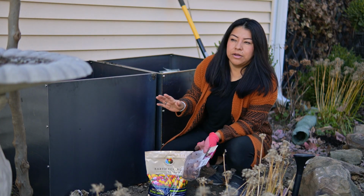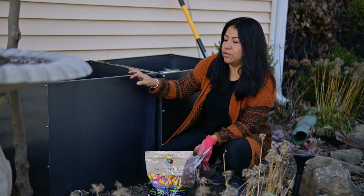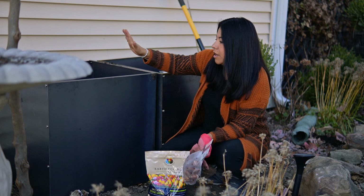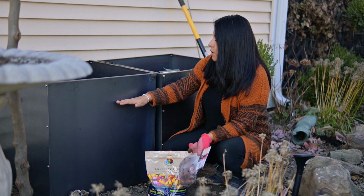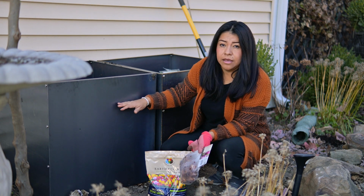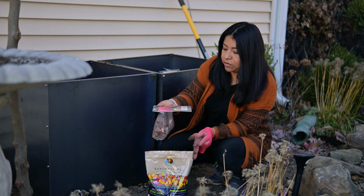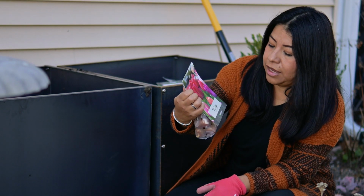Okay, it's getting a little bit later in the day and I'm losing light and it's starting to feel a little bit cooler. But I got the potting mix at Home Depot. I got the beds or the planters right about here with fresh potting mix, and I found these gorgeous tulips at Tractor Supply.